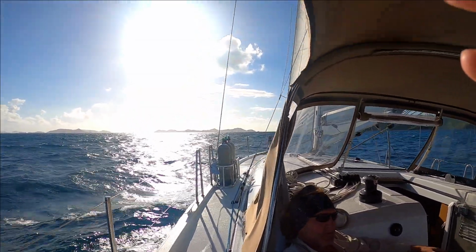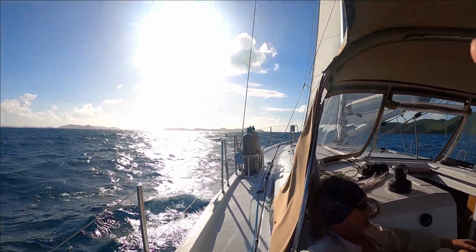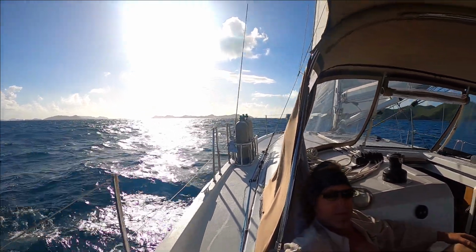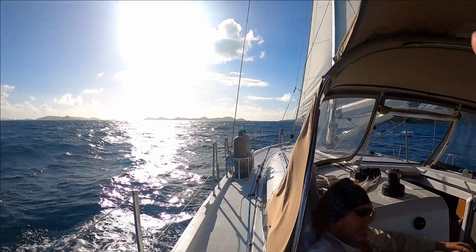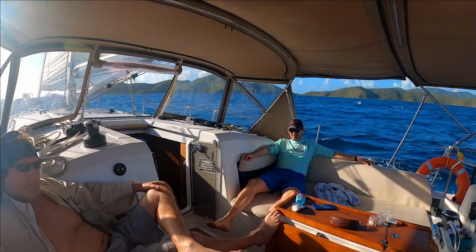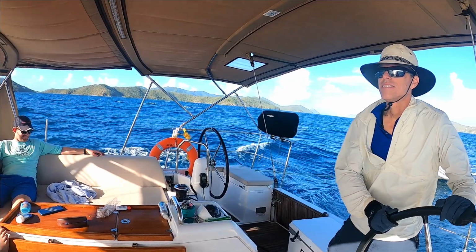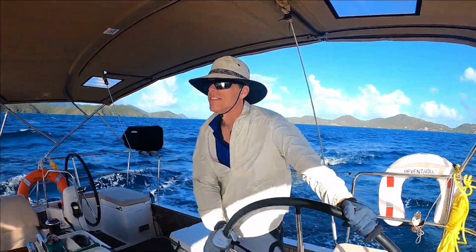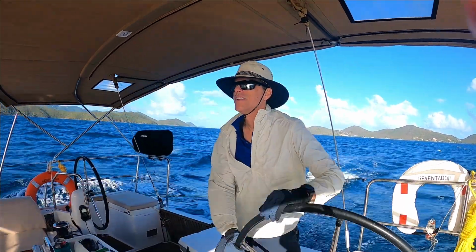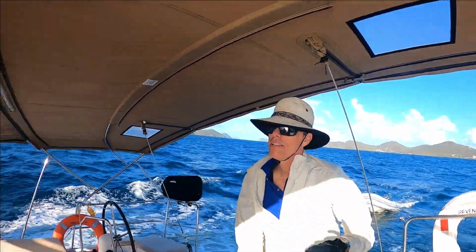About 22 knots of wind, heading towards Norman Island and beating up the channel. And so we got our sails reefed and just heading on. Good morning, Captain. Jose is piloting over there. It's a little windy and wavy, but it's good, right? Yeah, working the wheel.